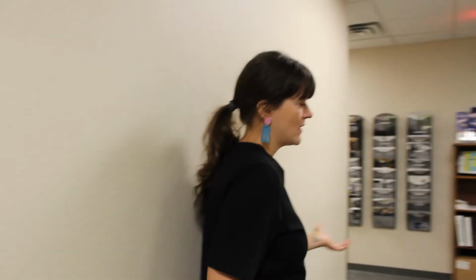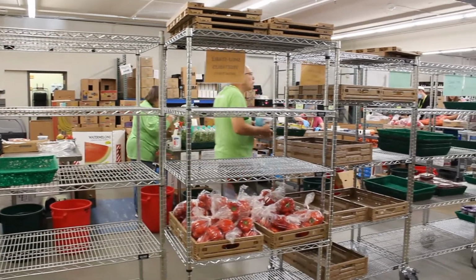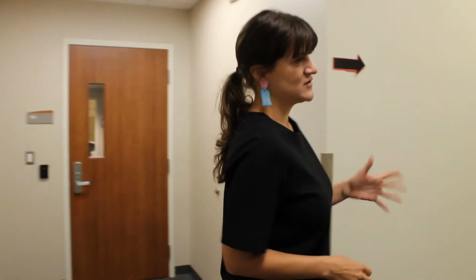So VEAP is run almost entirely by volunteers. So volunteers check people in, they take them back to the pantry, they stock the food, they sort the food, they put the food on the shelves, they do quite literally everything. So VEAP staff is quite small. There are about 25, 26 of us on any given time frame. And our volunteers, they're 1,700 a year, and they make up 28 full-time staff equivalent. So it effectively doubles our output.